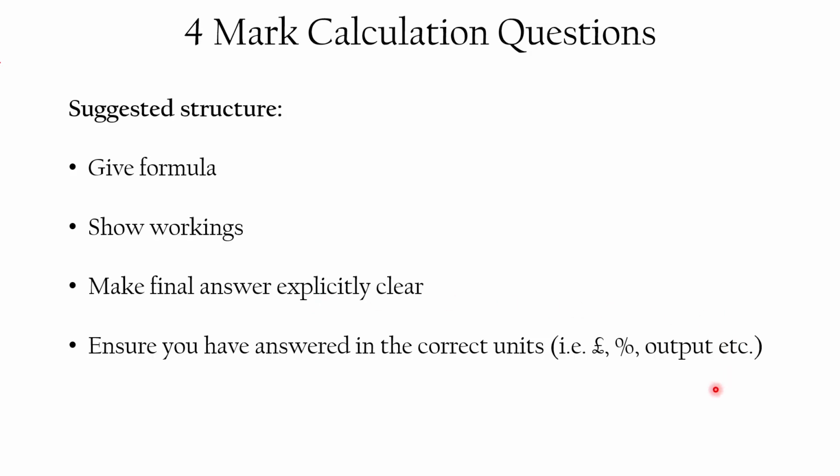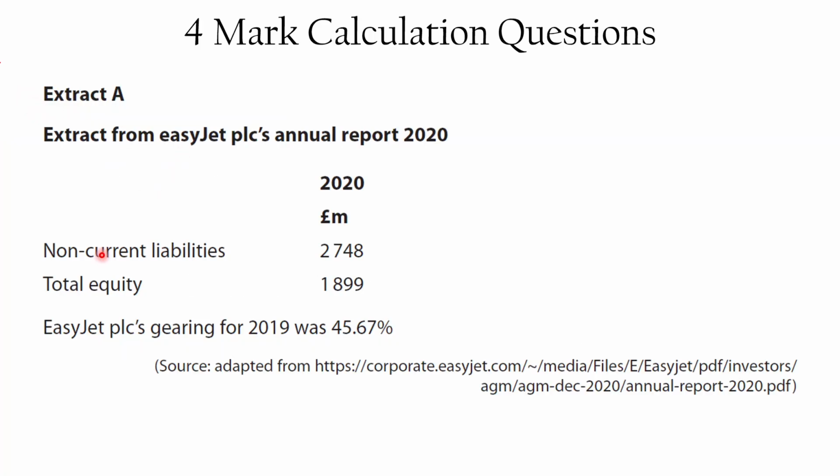And finally, just make sure you are using the correct units. Are you answering in pounds or dollars, or is it a percentage, or is it the amount of output? Whatever it is, make sure you have answered in the correct units and put the correct percentage or pound sign or whatever is required. So that's how to do it.